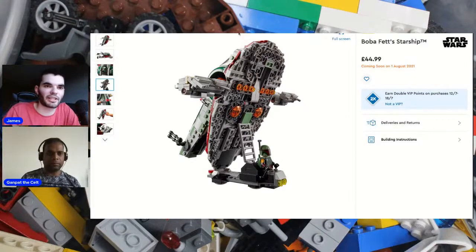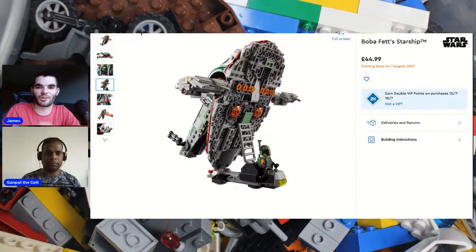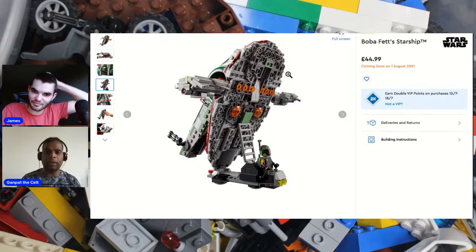If it was called Boba Fett Starship from day one, I wouldn't mind, but it's always been called the Slave One, so what's the problem? I don't have a problem with it. No, I don't mean you, I mean in general, sorry. I know you don't have a problem. I don't have a problem with calling it the original name. Yeah, that's what I mean.